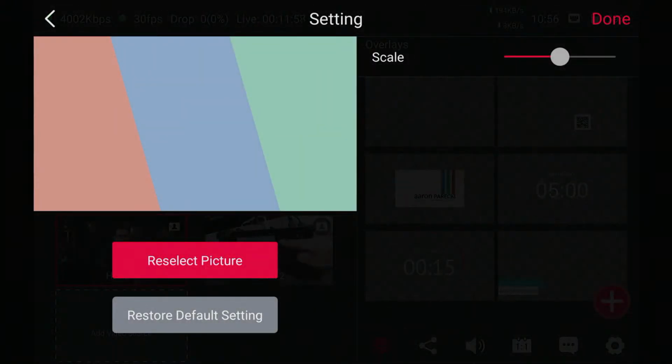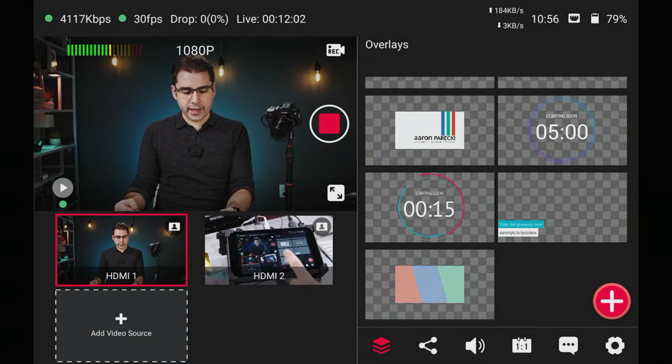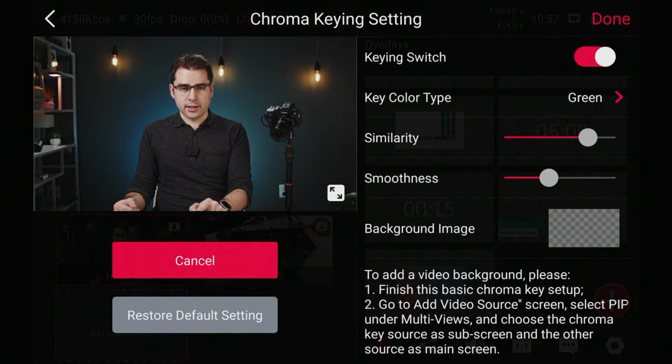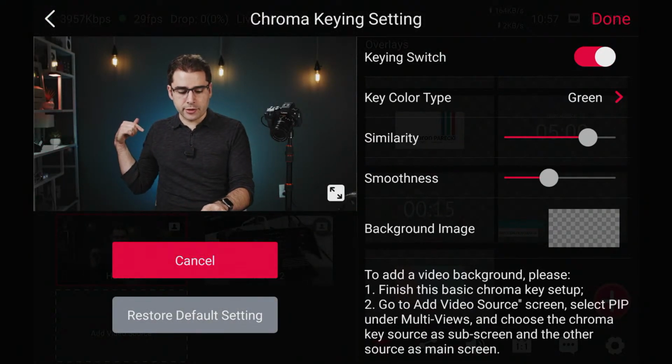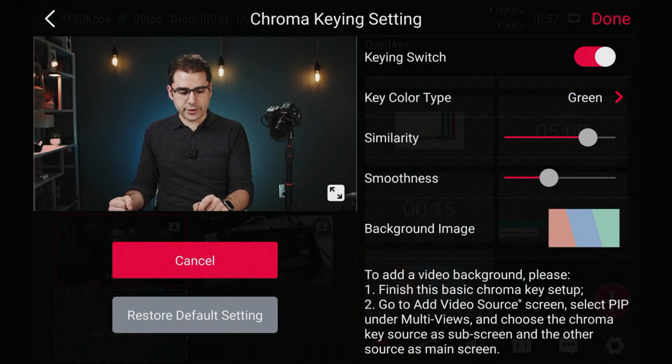That one I do want full screen, but I could shrink it down, but that's going to be a background, so I want that to be full screen. And now I can use that in other things. So when we were doing the green screen, for example, it's not going to key because I don't have my green screen up, but you can choose a background image to use for your green screen.